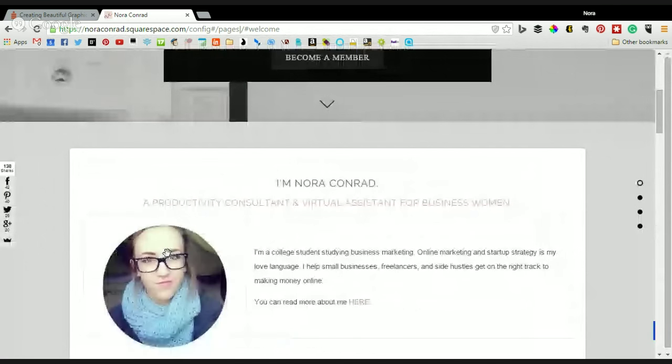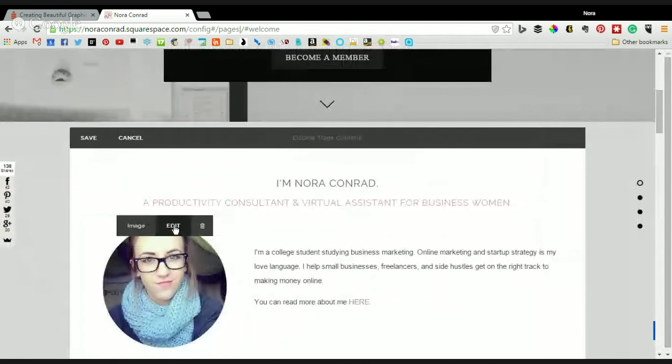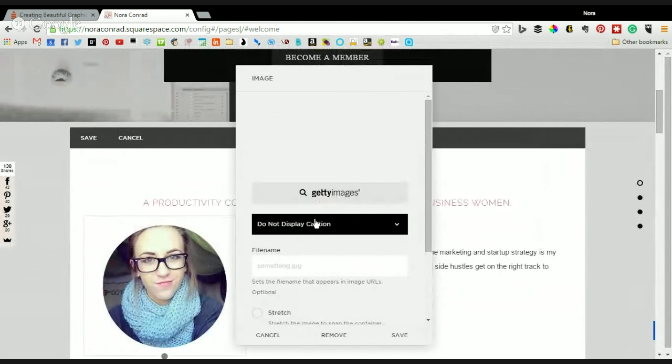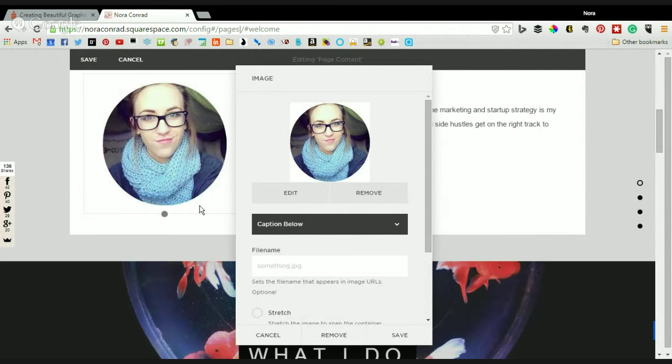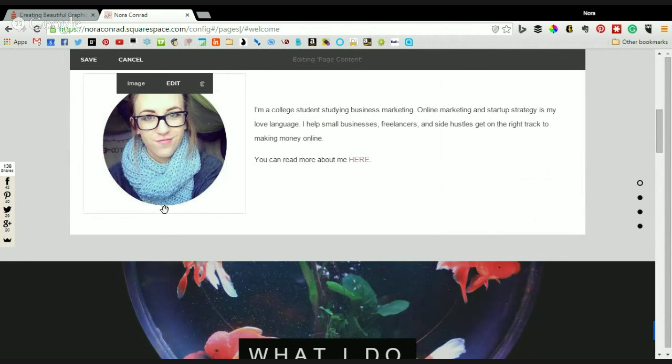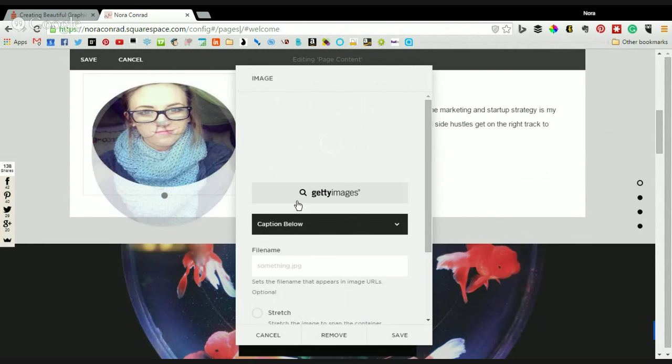I don't know why someone would want to pin a photo of me, but when you go in to edit your photo, you'll see that you do not want to display your caption. If you add a caption below and hit save, it's not working. Of course it's not working.